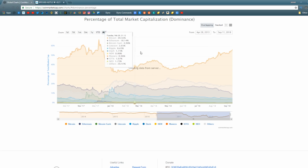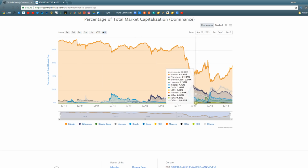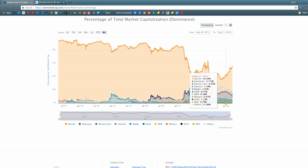Let's go ahead and go out to the all-time, and we're going to see Ethereum at one point held a quite substantial amount of market dominance, up very, very close to Bitcoin. It held nearly 30%, actually over 30% market dominance back over here, not that long ago, just a little over a year ago. Ethereum had nearly as much dominance as Bitcoin did, and currently these two charts have never been this far apart, at least not in a very, very long time.